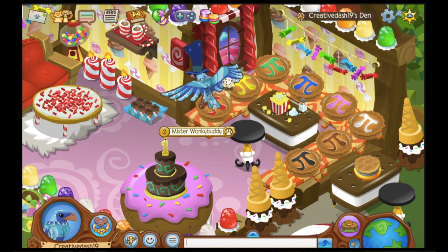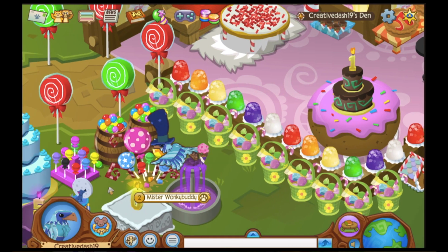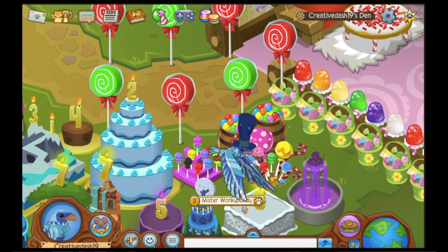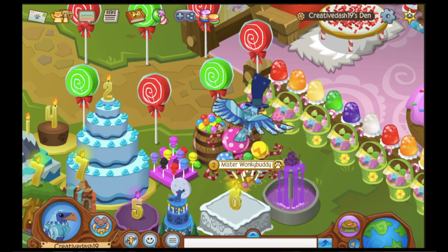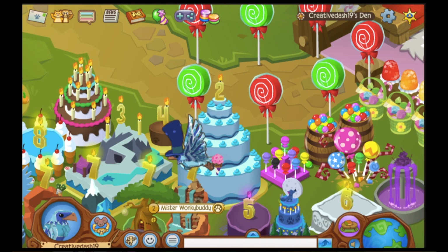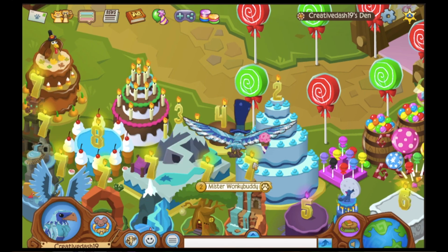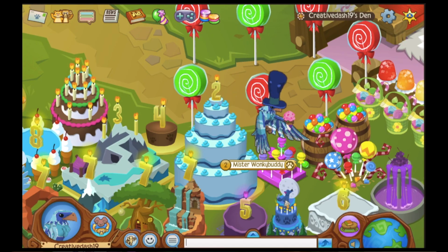And popcorn. Okay, let's see if we can get a different flavor. Ooh, we got pink. So as we go down here, we got candy cane baskets. And as we make our way down here, we got some random candy stuff. We got fountain. We got all my cakes over here. We got the turkey. We got the random ones. We got this one. Ooh, the moon one.